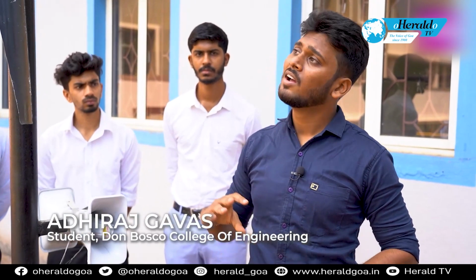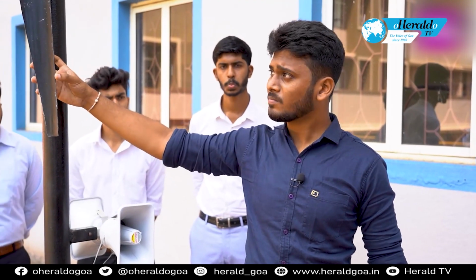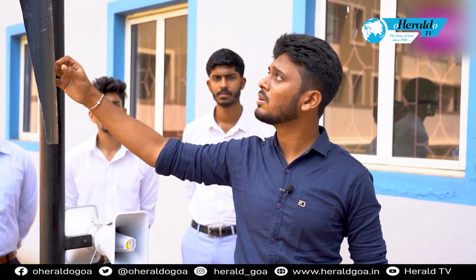Another thing is that at this scale there are no projects out there which have a wind turbine at such low altitude. Second of all, the material that we used is PVC, which is basically reusable.